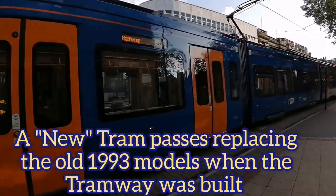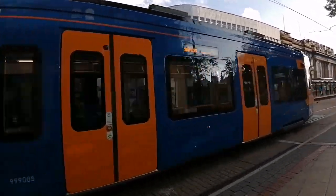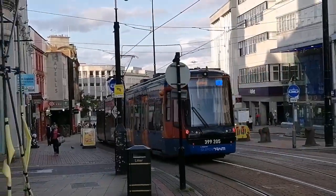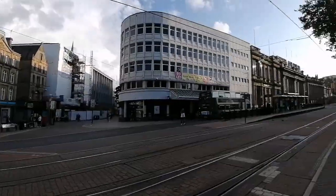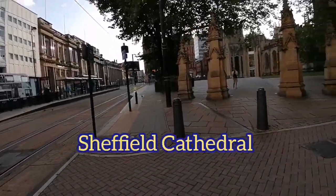The other ones, of course, it could be 12 months old, you don't know. I don't come here very often, but certainly the other ones have got to be at least probably 24, 25 years old, I'd say. I think they put the tramway in about 1993, 94. And to my right, we have Sheffield Cathedral.